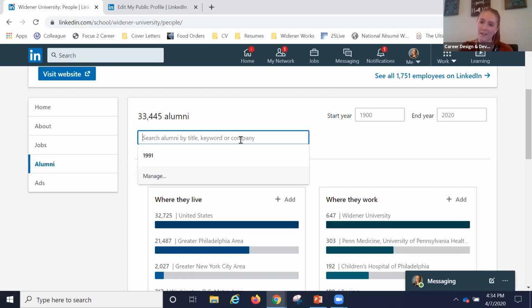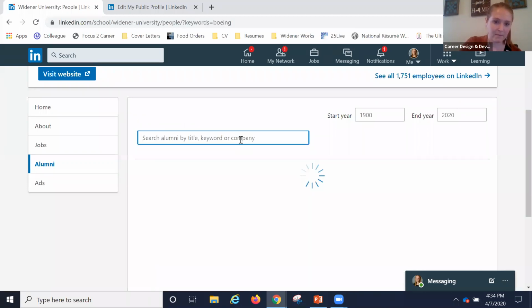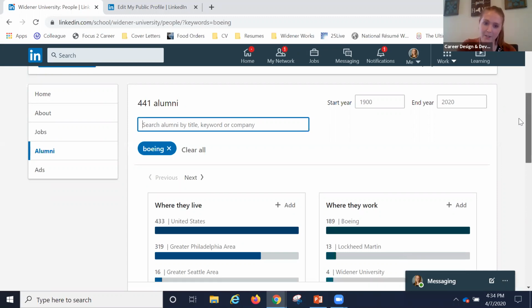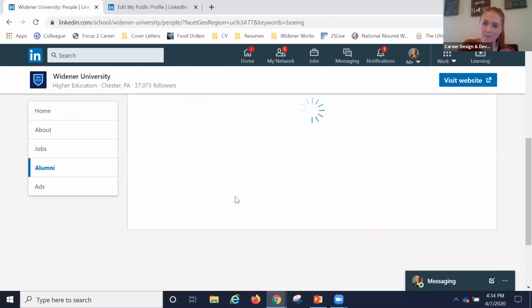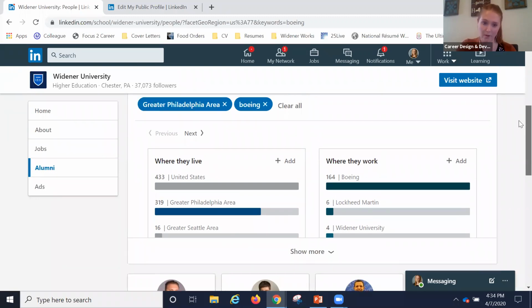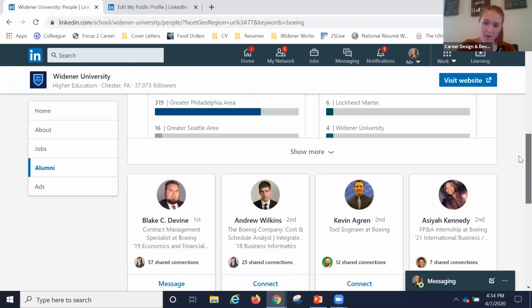So when I do this in class, I feel like 99% of the time people say Boeing. And so I search Boeing. Now, anybody who has Boeing on their profile will pop up here. I can now narrow it down however I would like. So I might select, I just want to see people in the greater Philadelphia area who have Boeing. And there's 319 Widener alumni in the greater Philadelphia area who have Boeing listed on their profile.